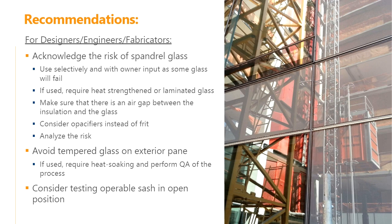As we saw in several examples, once tempered glass is broken, it's pretty unstable and it's very likely to fall out of an opening. If tempered glass has to be used on the outer pane of glass, require heat soaking. And heat soaking is not really observable unless you go to the glass factory and watch them do it. So some level of quality assurance, especially if procuring glass from overseas, can reduce risk.